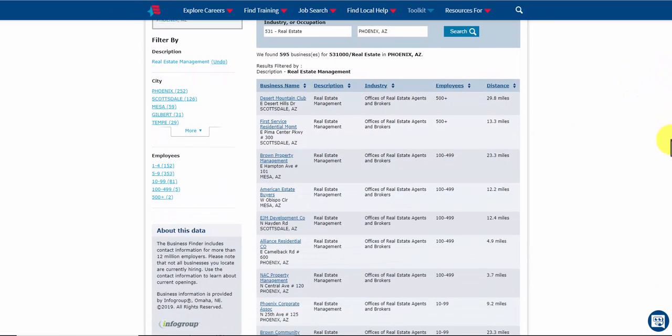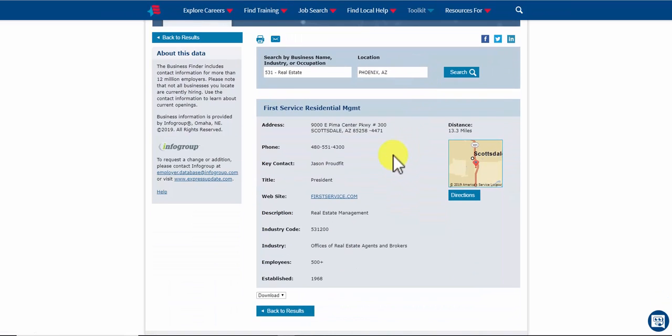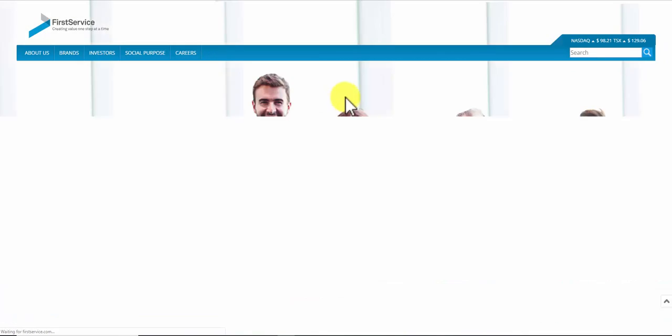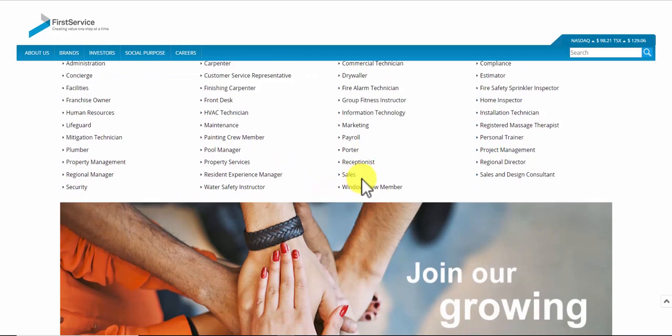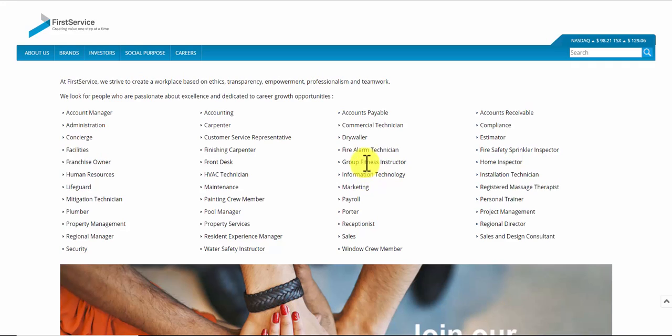And these are property managers, real estate management, FirstService Residential management. We click on it. We click on their website. And you see where it says careers. We click on careers. And all of these jobs they have in the organization, you would call them and apply for any one of these jobs related to property management. And there's property management there.